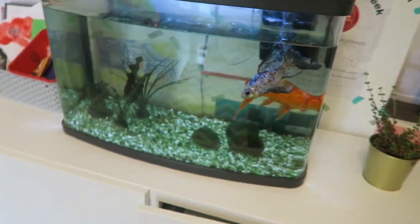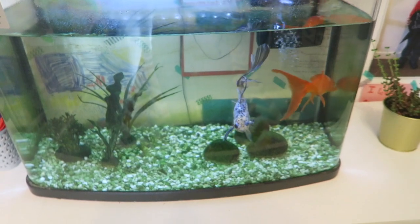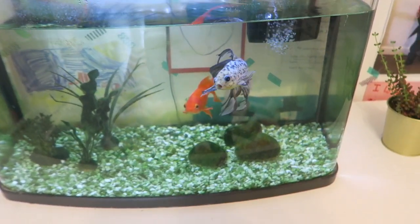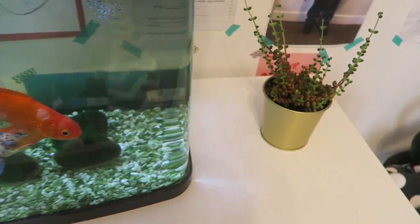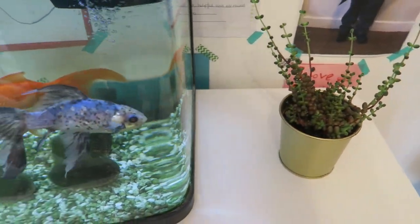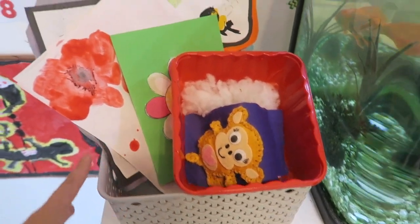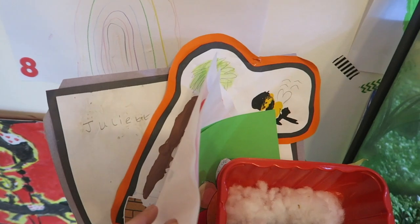On the top here, this is our fish. This is Keith, and this is Lily, the goldfish we've had for ages. It's really nice. The children love looking at these, and they just keep the playroom looking a bit more colourful and alive. Got a little plant. This is quite an easy to look after plant. I have to go for easy to look after plants because I kill them. And to the side here, I've got this little box, which is where I put all their artwork that they bring home from school before it goes on the wall.